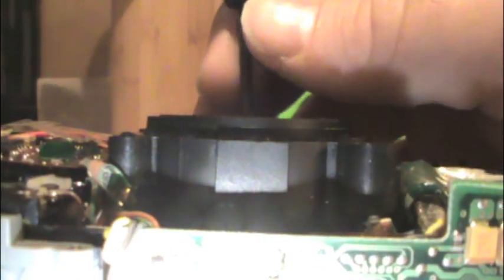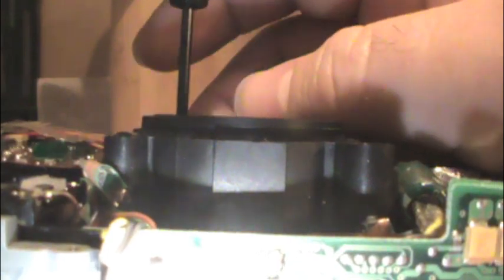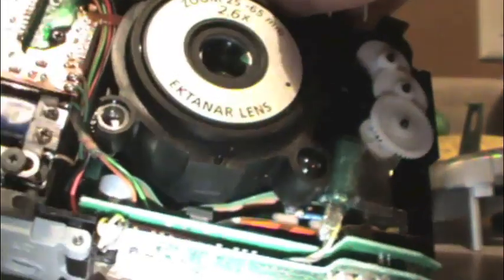You can't even see me taking these screws out. I should use a tripod, but, you know, that'd be too much work. Just blindly taking screws out. I don't know what I'm doing. Ooh, look at the size of these gears.